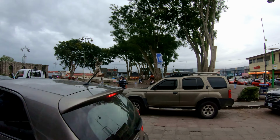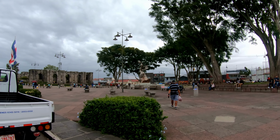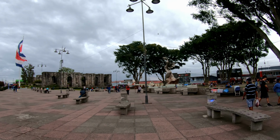All right, so here we are at the park, if you will. Here's a big statue we can check out. So this statue, this monument, commemorates 200 years of independence. It's pretty cool.